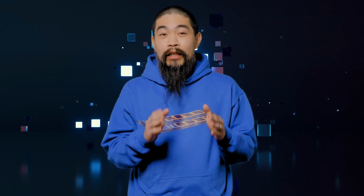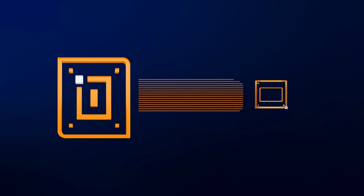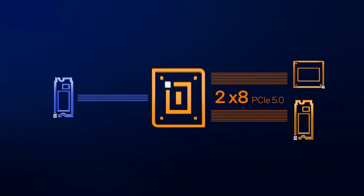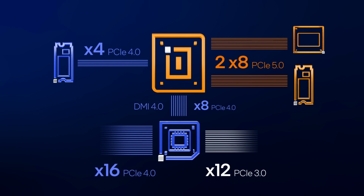Demanding workflows need lots of bandwidth, and 13th gen has plenty, thanks to the PCI Express 5.0 connectivity we introduced with Alder Lake. That's a full 16 lanes of PCIe 5.0 coming from the CPU for discrete graphics and the fastest SSDs, plus another 4 lanes of PCIe 4.0 for even more storage. An additional 16 lanes of PCIe 4.0 are available in a separate platform controller hub, which connects to the CPU with a fast DMI 4.0 link to maximize throughput.